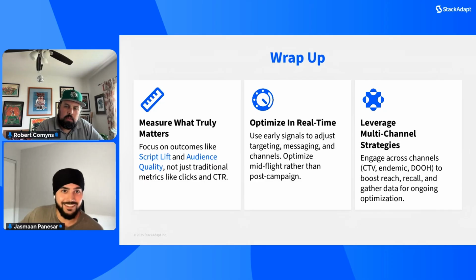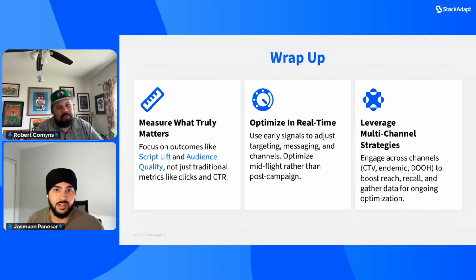Or actually, no, just to wrap up, and maybe I spoke too soon. Just some final thoughts on this presentation. Key things to take home: first, measure what really matters. So don't just stop at clicks. Although they're very important, still look at outcomes like script lift and audience quality, or even MPI level data where it applies.